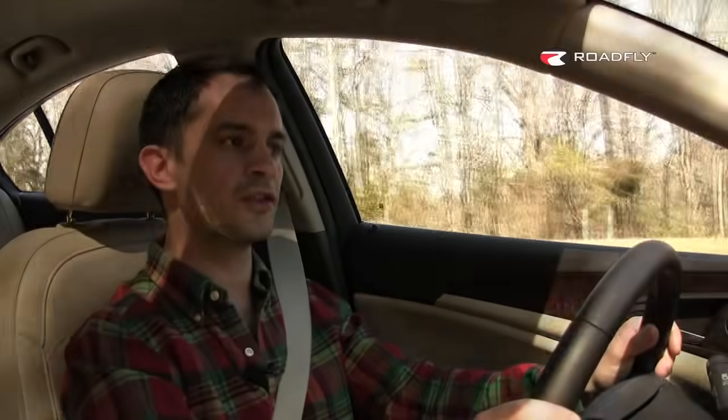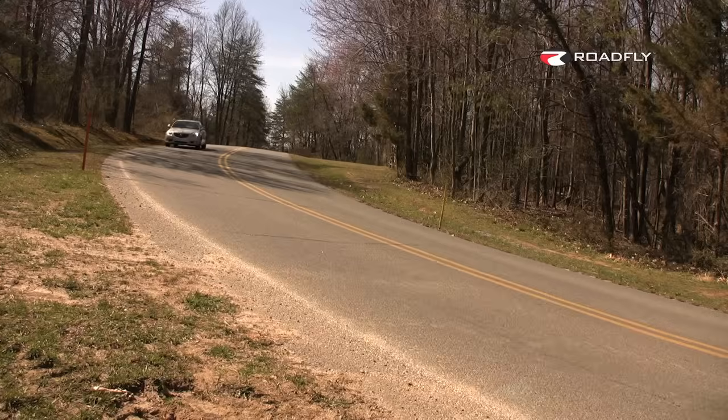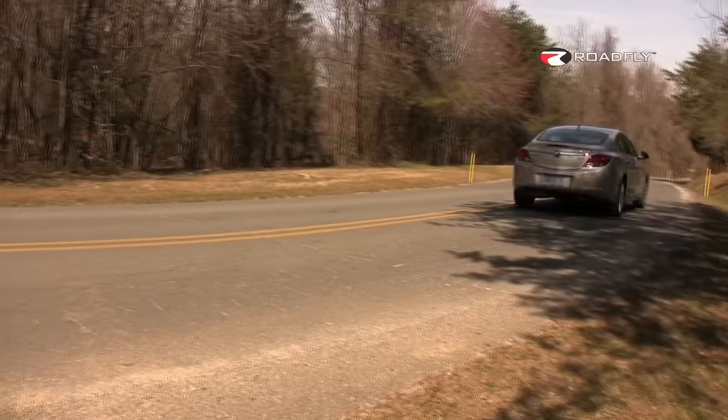Now, curiously, that's no better than the full-size LaCrosse I tested, and I couldn't really understand why until I did some research and found out that the Regal is only 100 pounds lighter. I don't know whether to be disappointed because that's just too heavy in my opinion, or impressed that the Regal drives so well and like such a smaller car when it weighs 3,700 pounds.